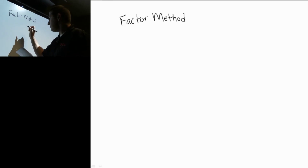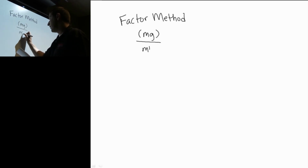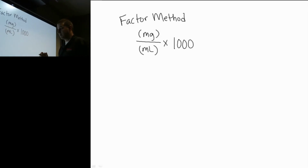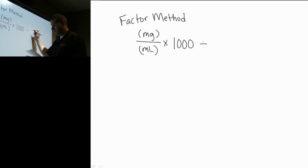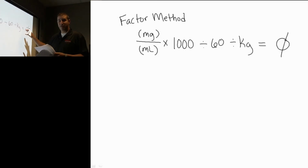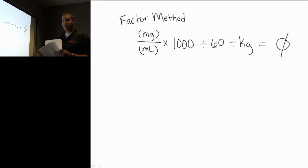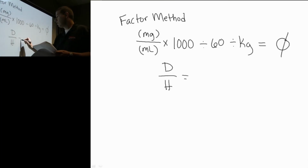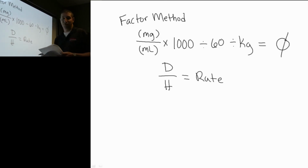So the first thing you want to do is look at the milligrams that are in the bag and divide that by the mLs that are in the bag. Times that by 1,000, which at that point will give you your micrograms per milliliter. You want to divide that by 60, and then also divide that by your patient's kilograms. And what that will give you is your total factor number. So the nice part about that factor number is constant for that medication for that patient. So the only thing you need to do then, as far as once you've figured out that particular factor number, is to use your desire over have method, and that will give you your medication rate.